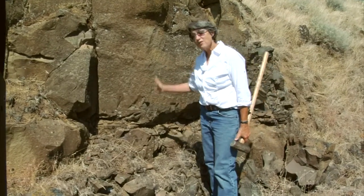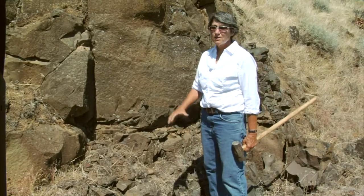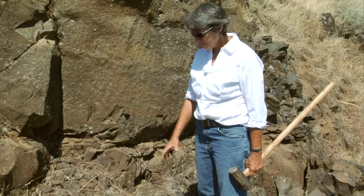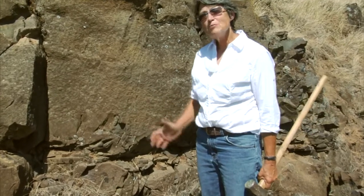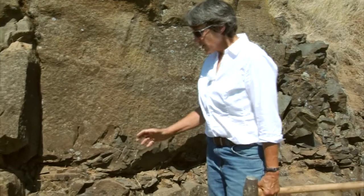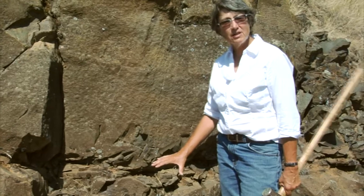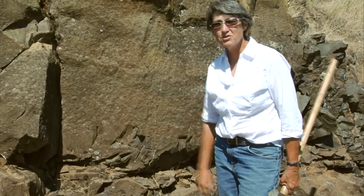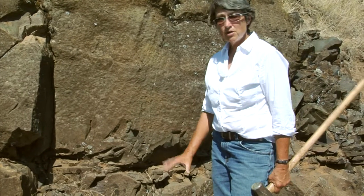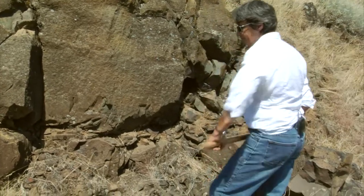This is the Roza Flow. It's a massive and very fluid basalt flow, 14.6 million years old, that flowed across central Washington and into the Columbia River Gorge. Kathy Cashman at the University of Oregon has calculated that it moved at about 15 miles an hour in places. It's one of the Wanapum basalts, and it's distinguished by having large plagioclase crystals in it, whereas the overlying and underlying flows don't. So let's take a look and see if we can find those large plagioclase crystals.